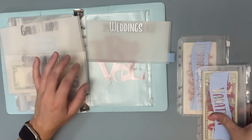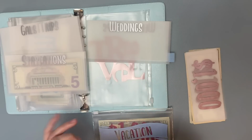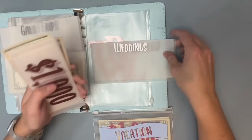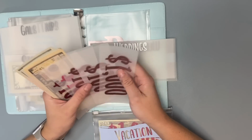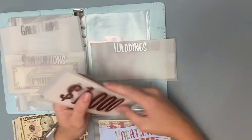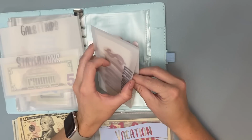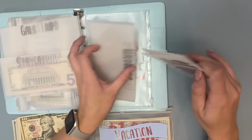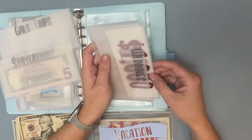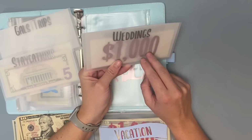Then I have weddings. So we are going to put some of the weddings and babies money in here. So we're saying goodbye to this category. And what we are going to do in weddings is add this $1,400 that we have in the bank into weddings, and you'll see where I'm putting the cash in a moment. But we have $1,400 in weddings. And that is that. So this is for traveling to weddings, for the gifts for weddings, all that good jazz.